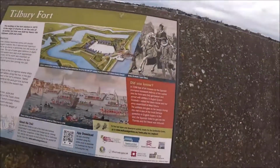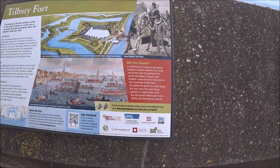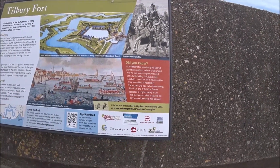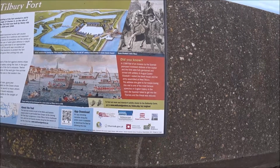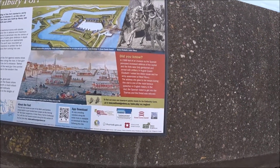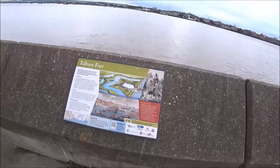I was racking my brain for a monologue to tell you about Queen Elizabeth I and her speech to the troops to rouse them in readiness for the approaching Spanish Armada, but there's a plaque here to commemorate it. It says, "Did you know, in 1588, fear of an invasion by the Spanish prompted increased defence of the capital and the forts were fully garrisoned and armed with artillery. In August, Queen Elizabeth I visited the blockhouse and her army assembled at West Tilbury. The address she gave to her troops during this visit is one of the most famous speeches in English history. In the end, the Spanish failed to get to the Thames and the threat was reduced." Yeah, see, English is not my strong point, as you can tell.